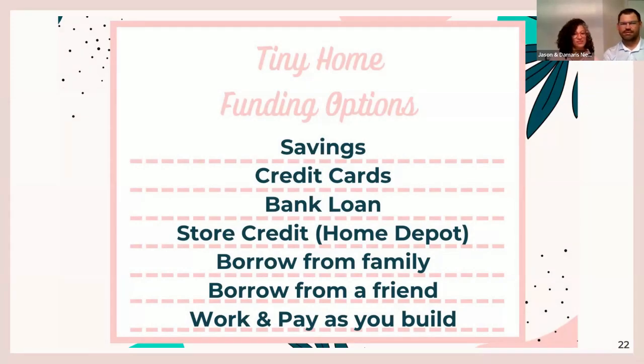Yeah, you can talk to the bank, see what kind of loans they offer. Sometimes they have secured loans, which means you still have to have the funds in a savings account, but then they'll loan you more so you don't have to touch the savings. Those secured loans come with interest. Unfortunately, where we are, we can't get mortgage loans for tiny homes. So we had to look at other ways.